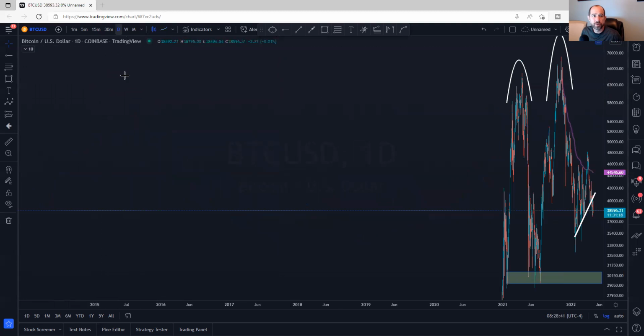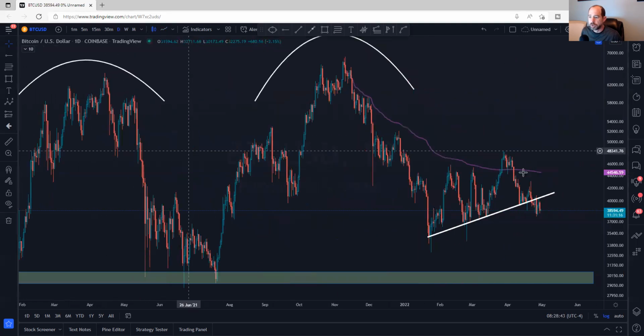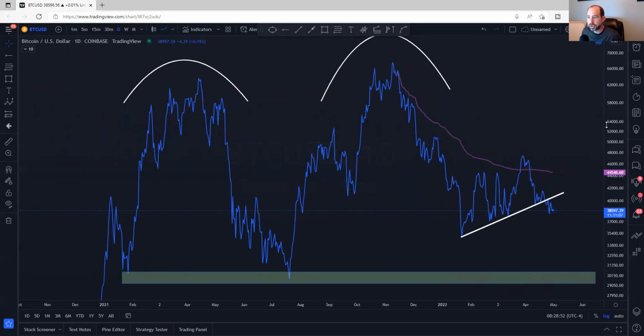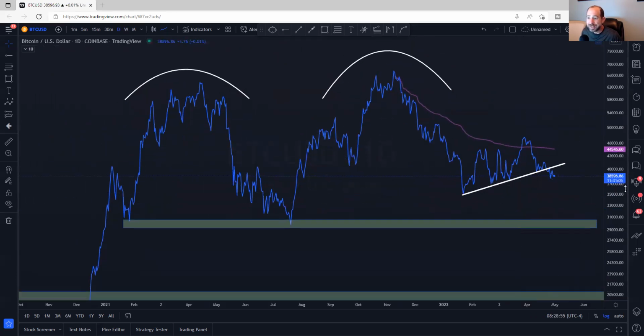And then Bitcoin. I like bar charts for this, to be honest with you. So Bitcoin lost 40,000, lost the trend line. Actually, this trend line is more significant on a closing basis. Lost the trend line. It's at 38.5 right now.